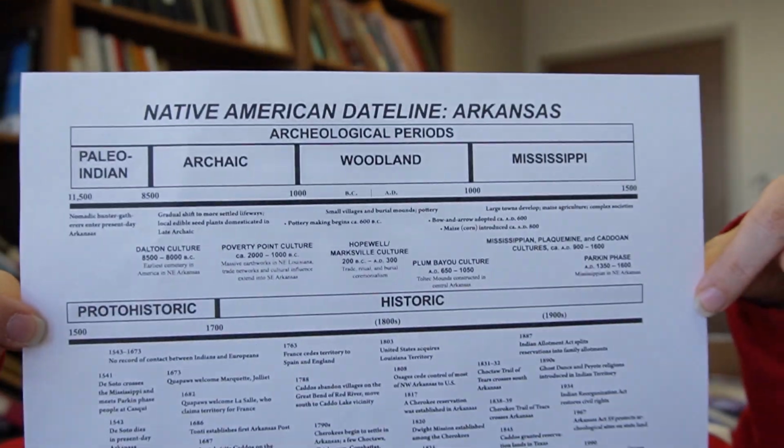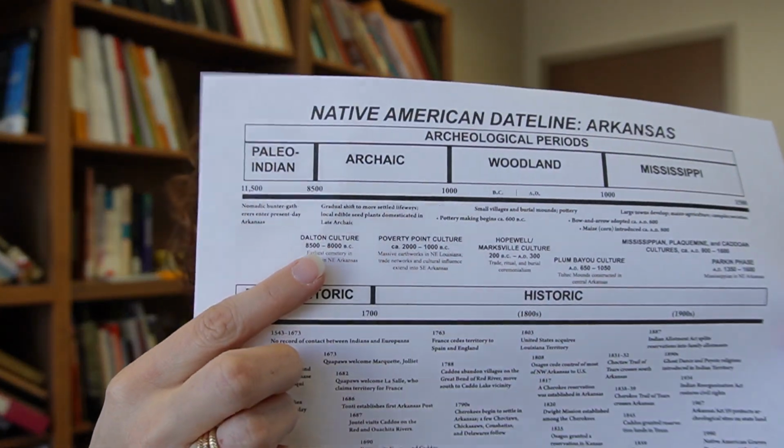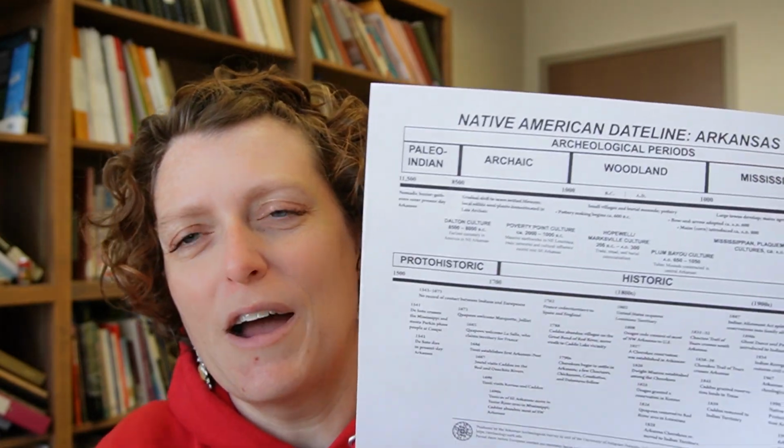And then looking at the cultural settings, I've got, and I'll put a link to where it is on our website, a downloadable PDF. We have our Native American dateline, and basically we have evidence in central Arkansas that goes all the way back to the Dalton period, which is 8500 BCE, which is almost as far back as we have anything dated in Arkansas. So people have been living in this region or traveling through this region, at least spending short amounts of time here, for thousands and thousands of years.